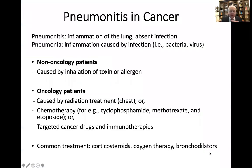First of all, what I've been dealing with for 50 years: pneumonitis in cancer, inflammation of the lung absent infection. Pneumonia is inflammation caused by infection. From non-oncology agents, it can come from a toxin or allergen. For oncology agents, it's usually caused by radiation. Some of the agents I worked with 50 years ago were cyclophosphamide, methotrexate, and etoposide, and now you see it in several of the targeted cancer drugs and immunotherapies. It's commonly treated with corticosteroids, oxygen therapy, and bronchodilators.